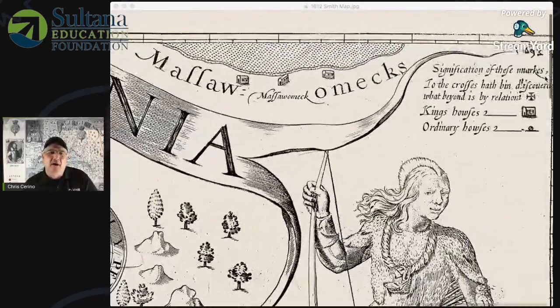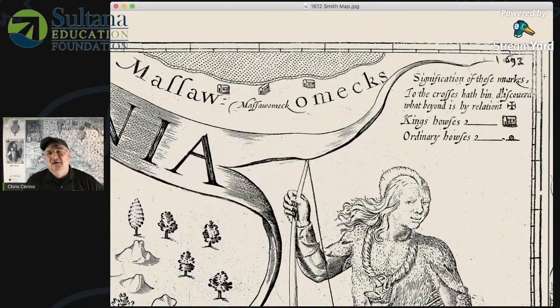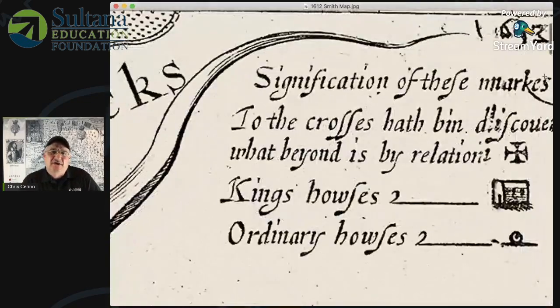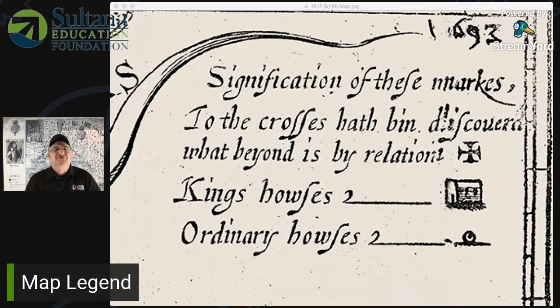You'll see up in the upper right, this is a really, really important detail. And if you ever get a nice poster of this map, you really should check out this legend or key up here. When you look at this and read the words and check out the symbols, it really helps you understand what is on this map. So Smith writes, "Signification of these marks: to the crosses hath been discovered, and what beyond is by relation."